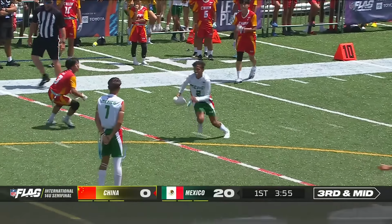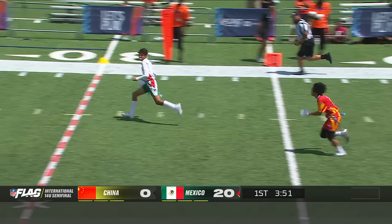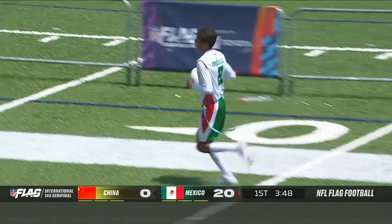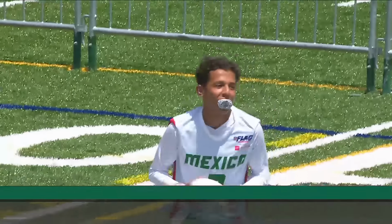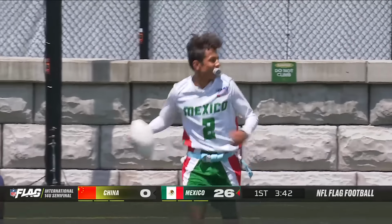Wow, what an interception Rojas there. Pull away on the long ball, and now Rojas will dance back through China's coverage and into the end zone. We saw all the flag moves in there. Yep. A little quarter hip turn.